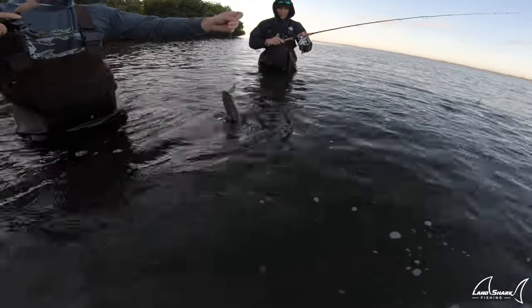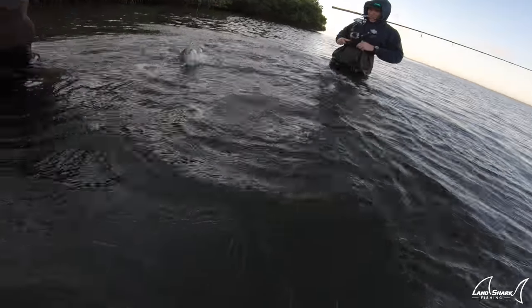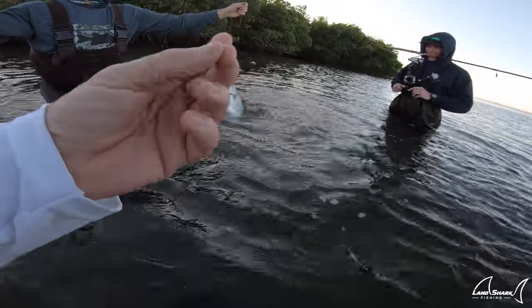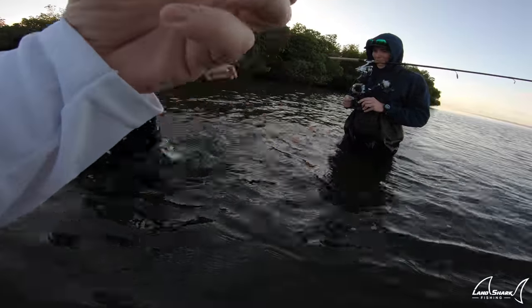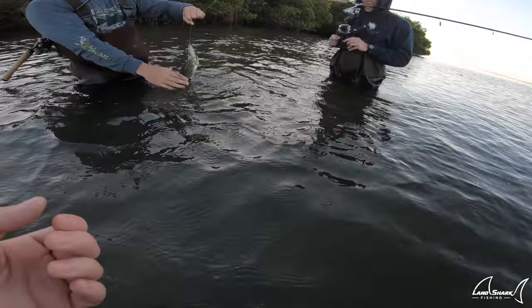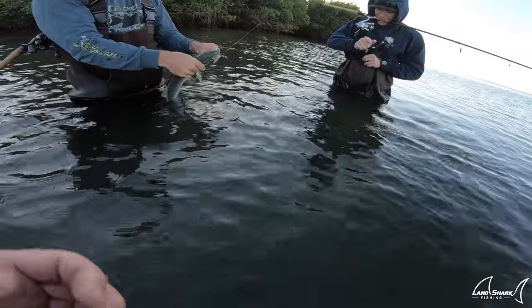Oh, there goes my lure. This is actually a kind of neat lure, guys. What is it called again? Paul Brown. It is a soft plastic topwater. It's squishy, so when a fish comes up and grabs it, I think they have a better chance of actually bringing it down with them. It's not good when toothy critters eat it, though. As you can see, bluefish in the river.